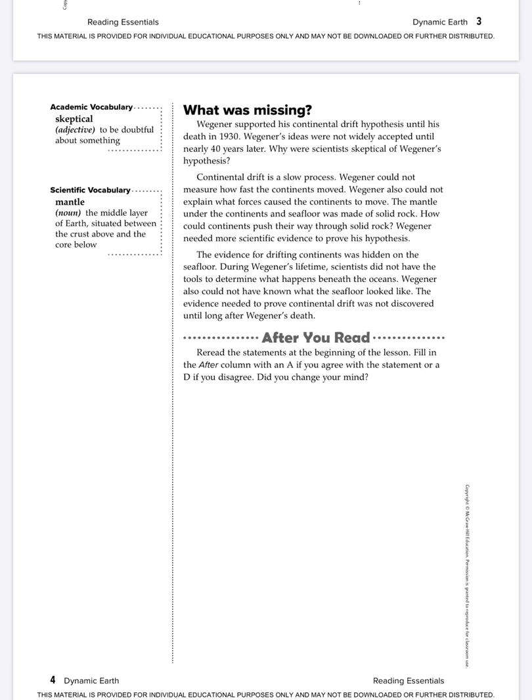Wegener needed more scientific evidence to prove his hypothesis. The evidence for drifting continents was hidden on the seafloor. During Wegener's lifetime, scientists did not have the tools to determine what happened beneath the oceans. Wegener also could not have known what the seafloor looked like. The evidence needed to prove continental drift was not discovered until long after Wegener's death.